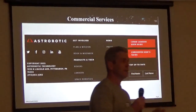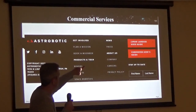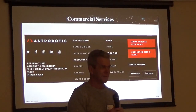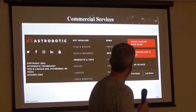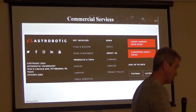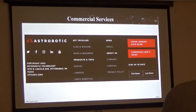I thought this was funny, though it's nothing to do with cFS. You can go to Astrobotic and click on their Lunar User's Guide, and you can actually start filling out forms if you want a payload to go to the moon. It's a whole new world out there. You can have your CubeSat User's Guide, so they're really commercializing. I think it's $1 million a kilogram, so whatever you want to send to the moon.